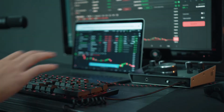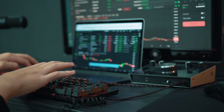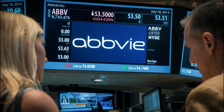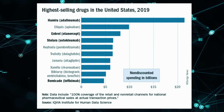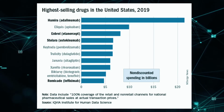I suppose I'll start with a stock that I actually own and like owning because of the wonderful dividend it pays. And that stock is none other than AbbVie, a well-known biotech company. They are the makers of Humira, which is expected to be the best-selling medicine this year, with sales of more than $20 billion for just that one product.